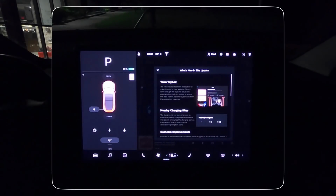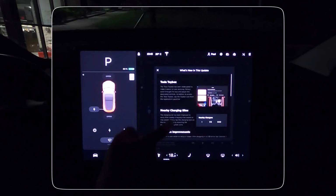So nearby charging sites. The charging list has been improved to easily filter nearby charging sites based on max power. Simply tap the charging icon on the map and filter by selecting the associated lightning bolt icons. So that's very exciting. If you're on a long trip and you want to get a fast charge up, you now have an ability to see where those super fast chargers are. That's a really great improvement.